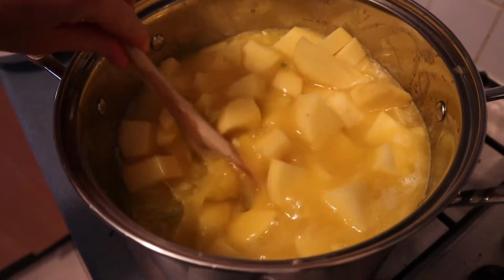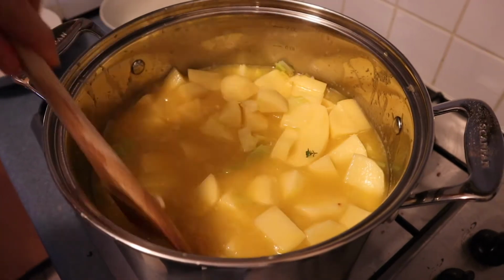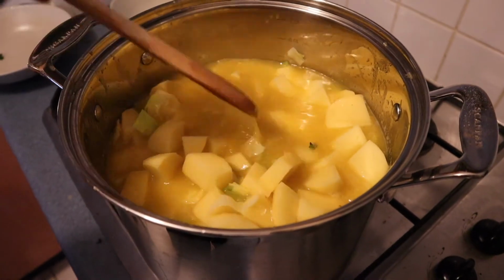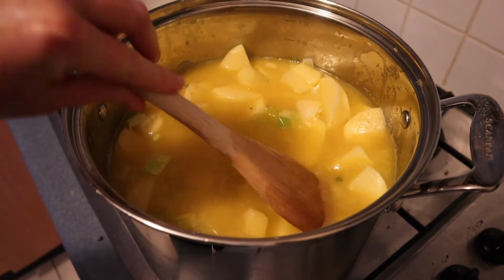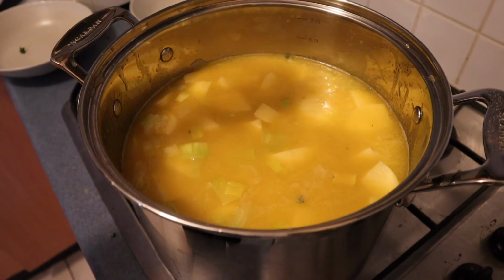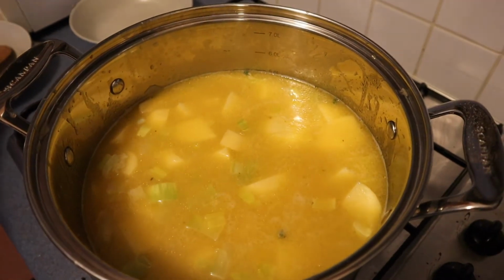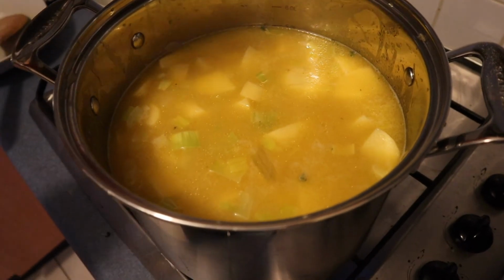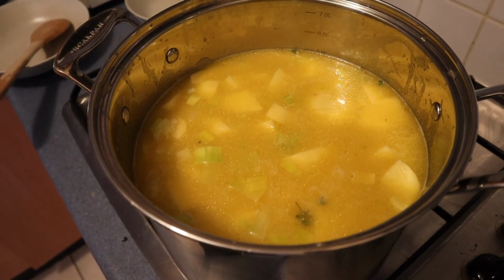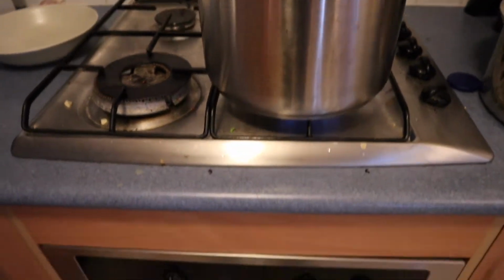So then with this potato and leek soup, all I need to do is bring it to a boil and keep going until the potatoes are really soft, and then remove the bay leaves and the thyme and blitz it all up. I will add cream after I've frozen it though, because apparently if you add cream before you freeze, it doesn't defrost so well. Forgot the salt and pepper. Potato and leek soup is going.